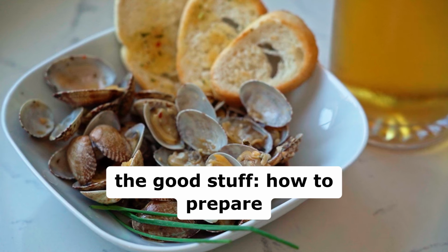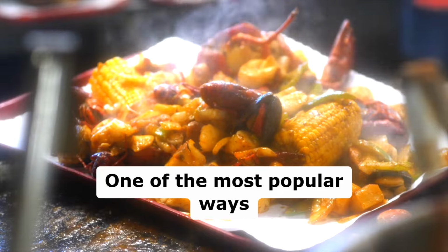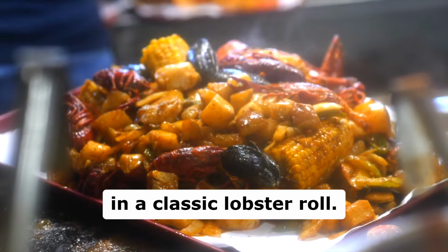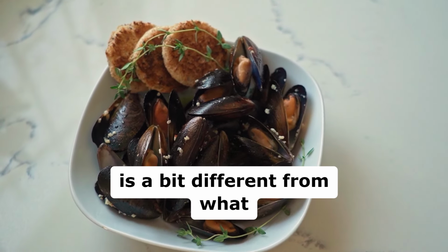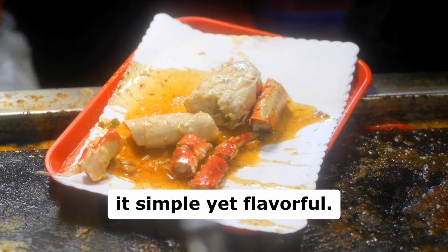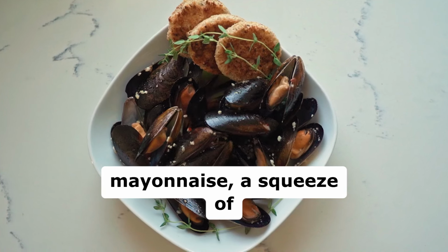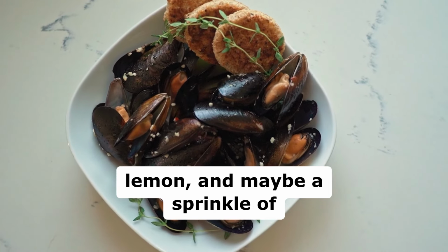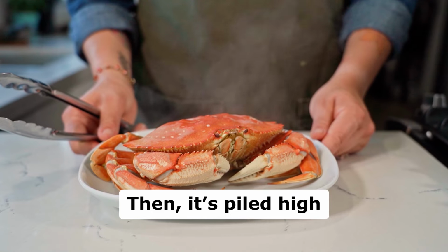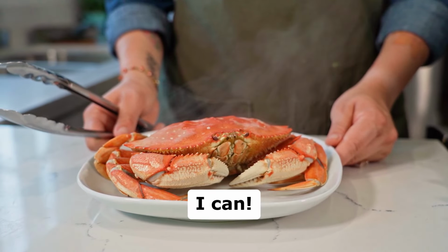All right, let's get into the good stuff. How to prepare and enjoy Maryland lobster. One of the most popular ways to enjoy lobster here is in a classic lobster roll. Now, a Maryland lobster roll is a bit different from what you might find in New England. Here, we like to keep it simple yet flavorful. We're talking about fresh lobster meat, lightly dressed with mayonnaise, a squeeze of lemon, and maybe a sprinkle of Old Bay seasoning for that unmistakable Maryland flair. Then it's piled high in a buttery toasted bun. Can you taste it? I can.